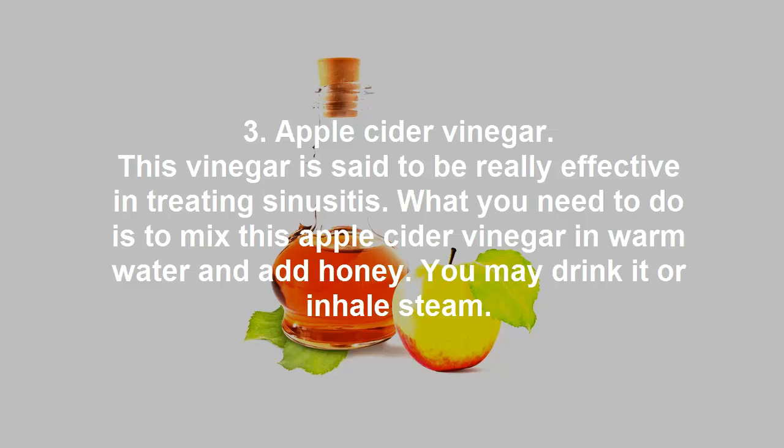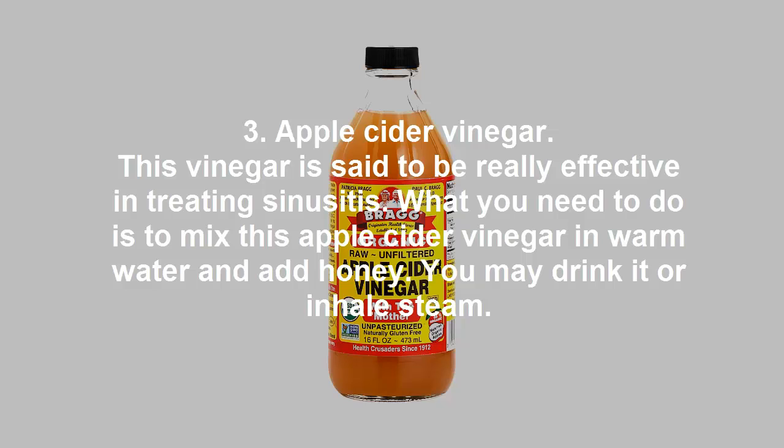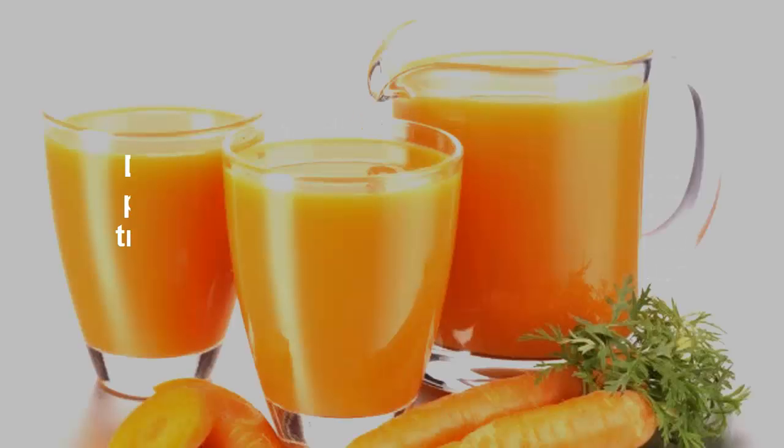3. Apple cider vinegar. This vinegar is said to be really effective in treating sinusitis. What you need to do is mix this apple cider vinegar in warm water and add honey. You may drink it or inhale the steam.